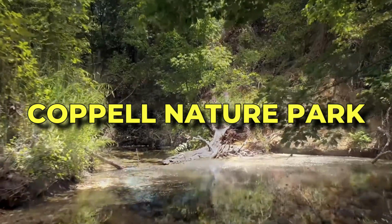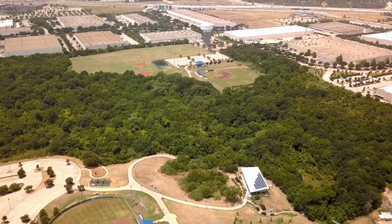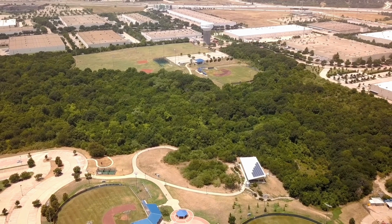Coppell also has a 66-acre nature preserve, and it's wonderful, and it's got all kinds of wildlife, and you can go hike and picnic and ride bikes, all the things there with your family. And don't forget how close you are to Grapevine with all that it has to offer and all the hotels and all the fun things.